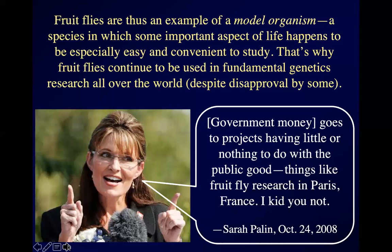Sarah Palin was known to complain about why is the government spending money to study fruit flies. The reason is that there are an awful lot of things that we've learned and continue to learn about fruit flies that ultimately apply to us. One piece of evidence of all life sharing a common ancestor is the fact that organisms as different as fruit flies and humans still have a surprisingly large number of features in common that we presumably inherited from a very distant common ancestor back about 2 billion years ago next Thursday. Right.